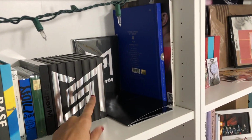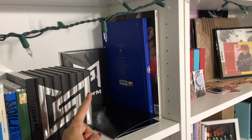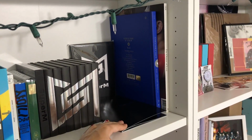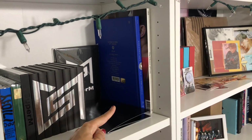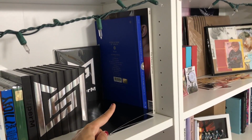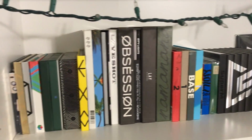And then my postcard set that I have not put in my postcard binder yet because I will be filming an organization video. And then my brochure, and then my Super Junior album, their 8th album. And then my TVXQ album, The Chance of Love. So yeah, that is this shelf.